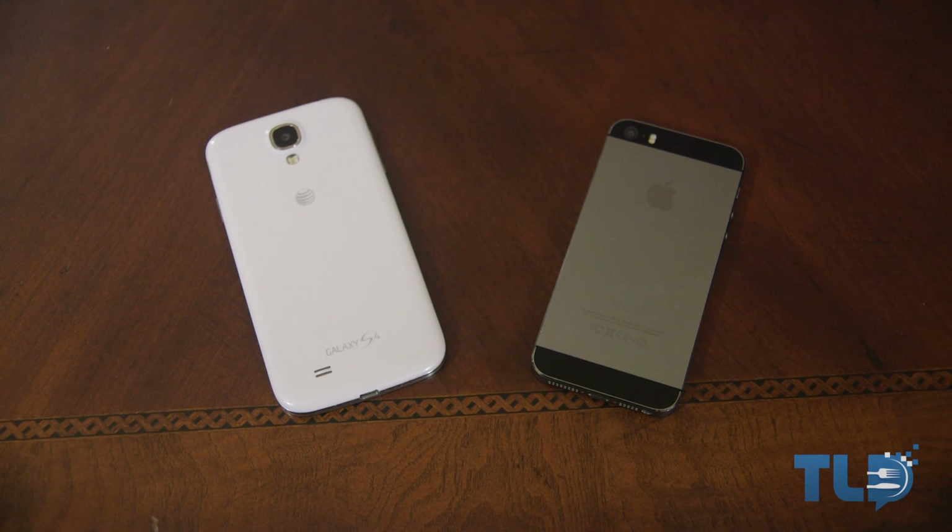Moving on from speakers, let's talk about battery life, and both were pretty much on par. I could get through a full day with both phones. Neither were great, neither were atrocious. Both did a solid job. Now again, with these two phones, there kind of seems to be a theme. There's both pros and cons to each device.